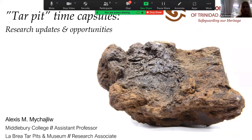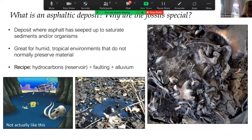So good. Okay, great. So what exactly is an asphaltic deposit? We just heard a lot about those we know a little bit better than the one we know in Trinidad, so in Los Angeles, California. And then we also heard about one that maybe we know still just a little bit more than we know about Trinidad over in Azerbaijan.